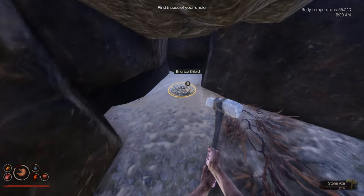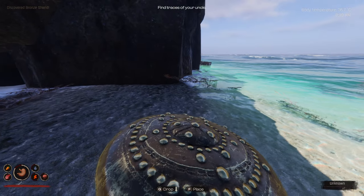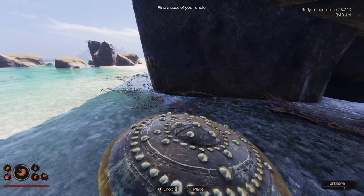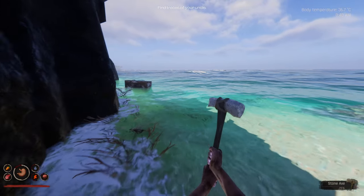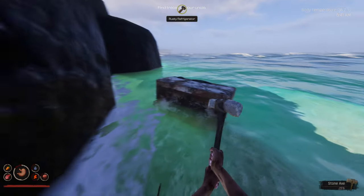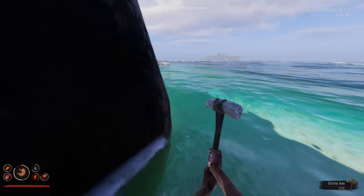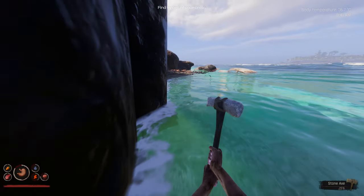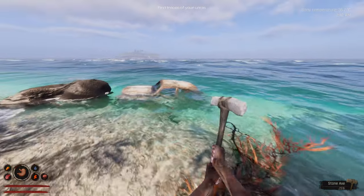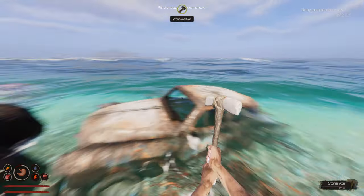As long as we stick to the shallows, can we get that? Ooh. Treasure! A bronze shield. I found treasure. Can I do anything with it? No. Okay. Another island over there. A rusty refrigerator. Stick to the shallows where the sharks can't get me. Ah, look at him, look at him. Go, get out of here. Oh, wonder how that got here.